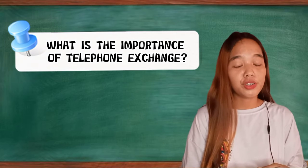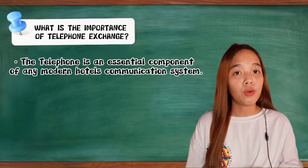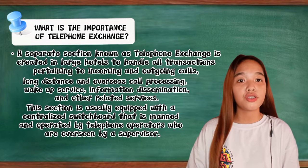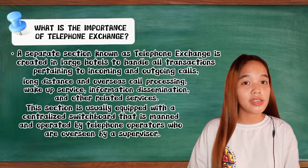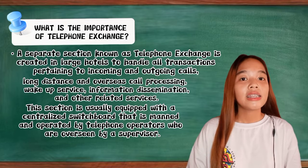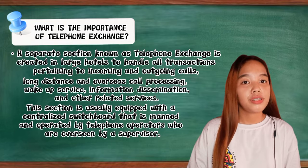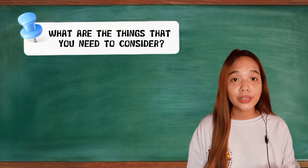So what is the importance of telephone exchange? The telephone is an essential of any modern hotel and communication system. A separate section known as telephone exchange is created in large hotels to handle all transactions pertaining to incoming and outgoing calls, long distance and overseas call processing, wake-up service, information and dissemination, and other related services. This section is usually equipped with a centralized switchboard that is manned and operated by telephone operators who are overseen by a supervisor.